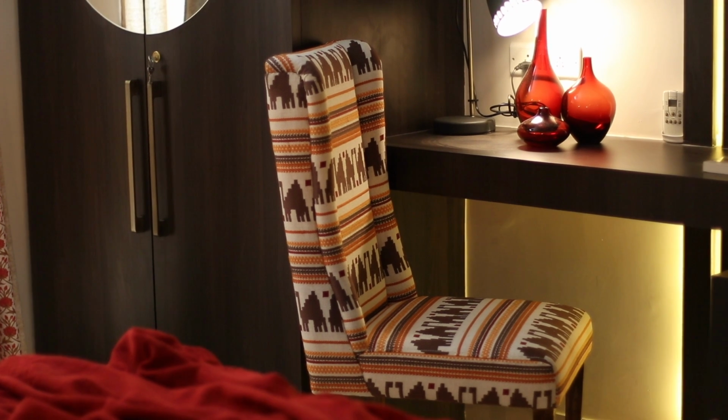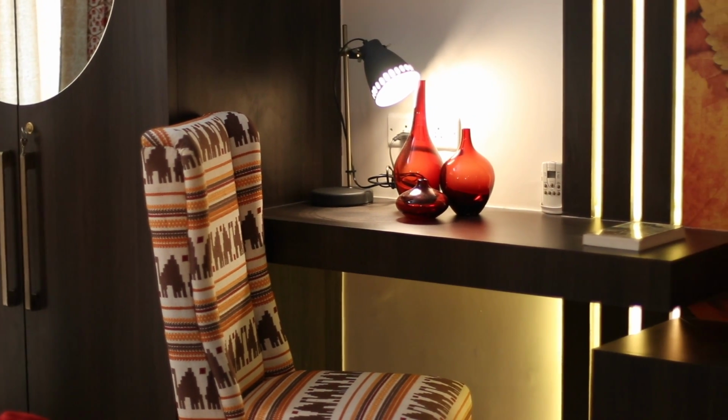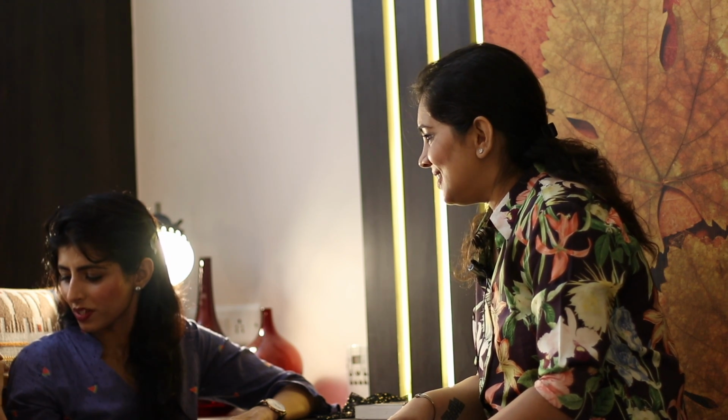Correct. My favorite part of this room is the fabric. I knew it. I can take it home with me. It's very nice. It has a texture. It's not the very typical. It's actually an embroidered fabric. I can tell. It's like actually embroidered. It's not a print.